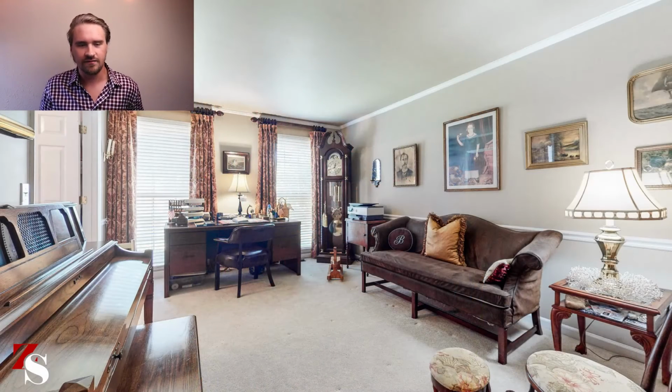Moving to the office of the poorly staged but well presented home. Again, you can see the same theme of clean, tidy, organized. This is the bare minimum, I would really say, at least for your pictures. Even if you need the space to be more lived in throughout the times when you're showing the home, it is so important to have good pictures, have it at least be clean.